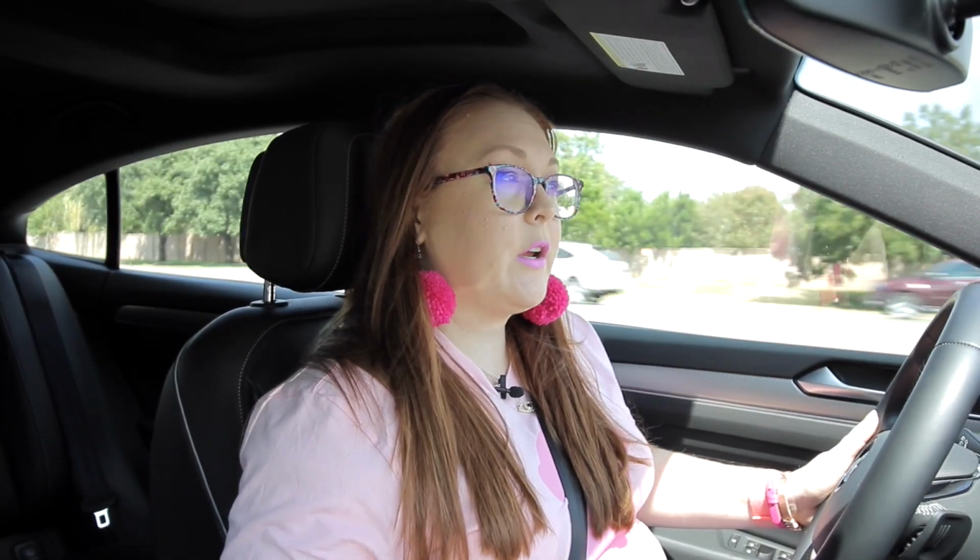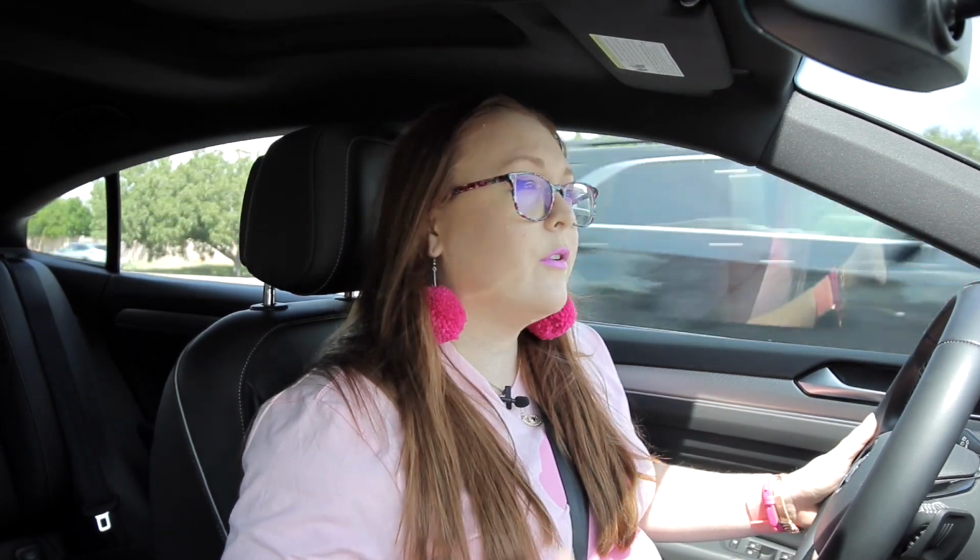But if you have older kids, or if it's just a family car, or maybe it's just for you, cool, then it definitely works out. If you have company, that back seat is definitely going to be comfortable for everyone. However, it might be a little bit of a tight fit depending on how tall they are.